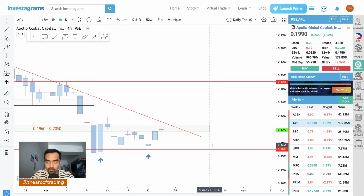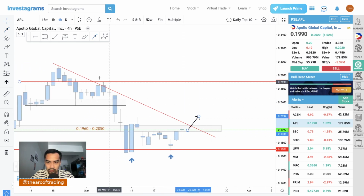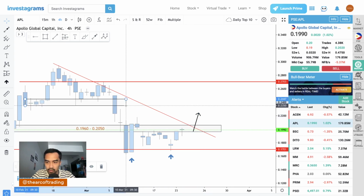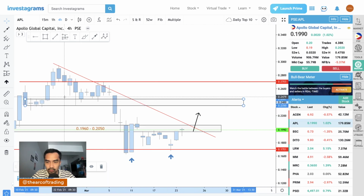It's so close to attempting to break this resistance, I guess, the trend line right here. There's still a resistance at 2050, but the trend line is also right there, so it's going to try to push through it, and if it does, that's a huge move on the upside with a target of this support zone right here.